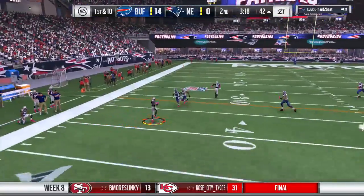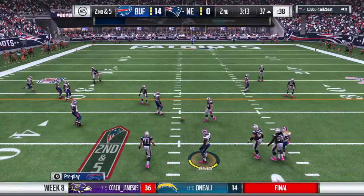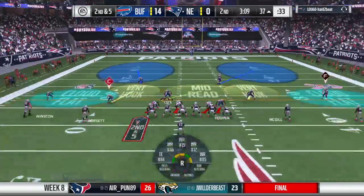On first down, he'll drop to throw. Left side, it's Dorsett. And he'll get it down to the play to the 37. 5 yards on the pickup, and that'll make this a second down.